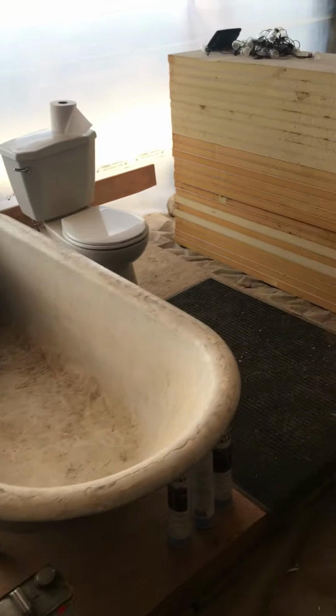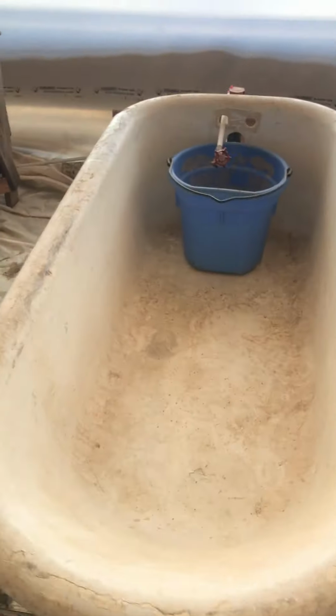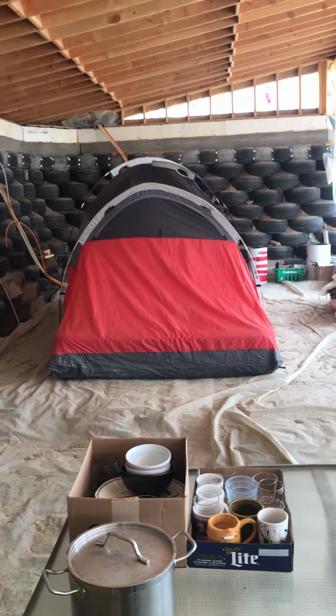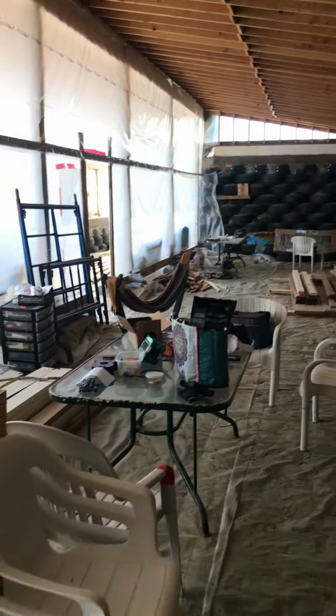This is a temporary bathroom setup. It's not the final production, it's just so we have something while we're here. Bathtub is not functioning right now. We have a little sink, tent where we sleep sometimes, but we don't actually live here on site. We live 5 minutes away in a house.